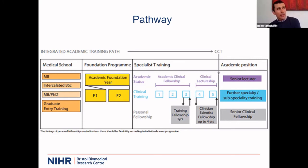What does my job look like? Well, I happen to be a vascular surgeon, and like many clinical academics, I'm responsible to two major bosses. One is the university, and one is the NHS, or my NHS trust. I have to have an appraisal for both of those bosses every year. So it's a challenge.